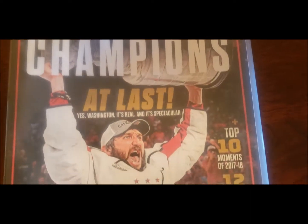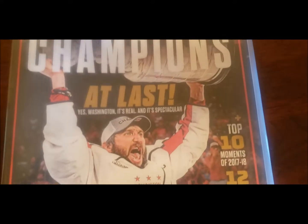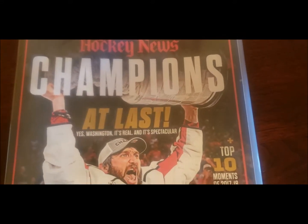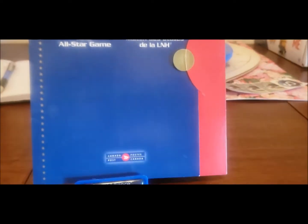This, I think, speaks for itself. Got this from a guy at work who was going to toss it in the trash. I told him I can find a better home for it. And I did. This is from the 50th All-Star Game from Canada Post. Yes, it has been opened before.